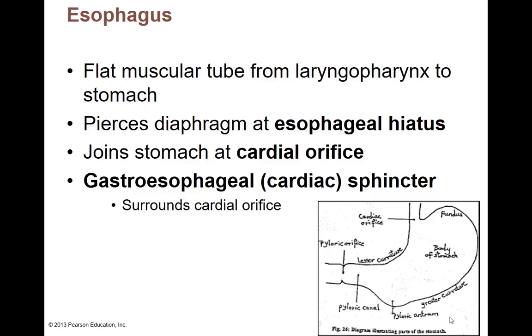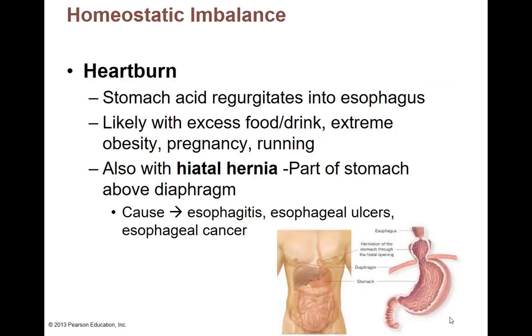What's it do? It prevents backflow, so we don't have acid going up into the esophagus. Because if it does, it leads to heartburn. If acid starts going into the esophagus, the stomach is built to be able to withstand the acid. It's got a whole bunch of different things in place to withstand the acid. The esophagus is not meant to withstand that strong acid.